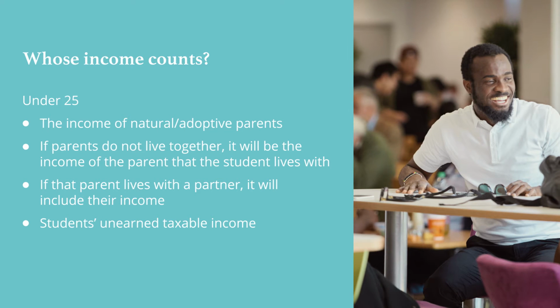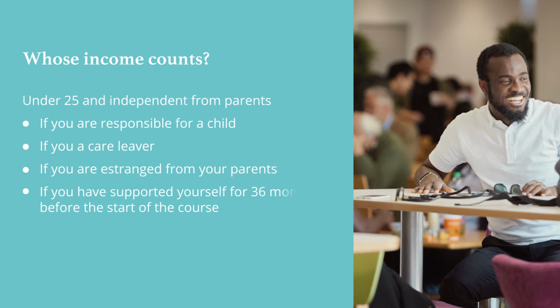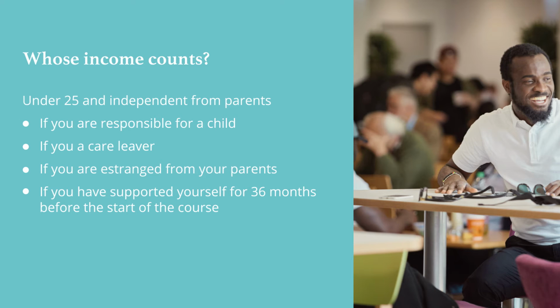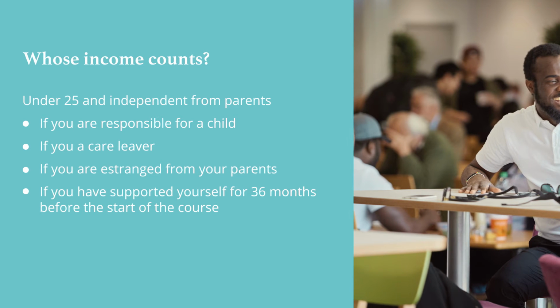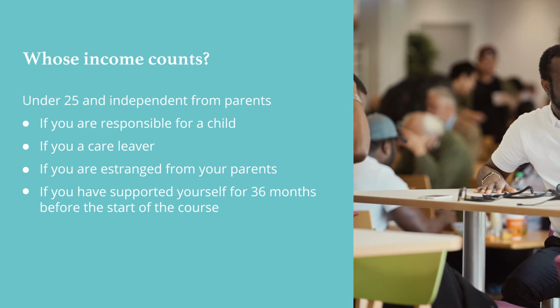If you are under 25 and wish to establish financial independence from your parents in the view of Student Finance England, there are some circumstances where this is possible. If you are responsible for a child, if you spent time in local authority care, or if you've fallen out permanently with your parents and have third-party corroboration.